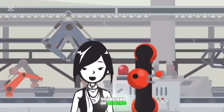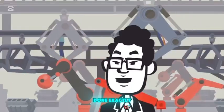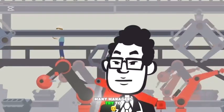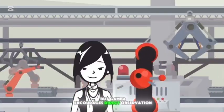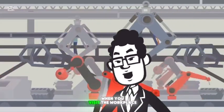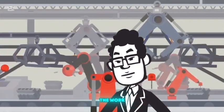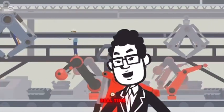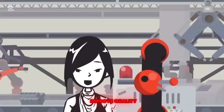So, instead of relying on reports and data, you actually go to where the work is being done? Exactly. Many managers try to solve problems from their offices, but Gemba encourages direct observation. When you visit the workplace, you see real challenges, talk to the people doing the work, and understand what's happening in real time. That makes a lot of sense. But how does it help improve quality?